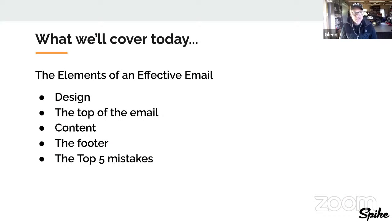So what we're going to cover today: the elements of an effective email. I believe that the elements are design, the top of the email, the content, the footer, and I'm going to go through the top 5 mistakes that I see a lot of people doing. And as a MailChimp Power Partner, we see a lot of this in MailChimp especially. So design. If you want to know a lot more about design, there was a workshop where we really dived into this. So this one today, I see design as an essential element. So we're just going to touch on it, but you can go back and watch some of those others.